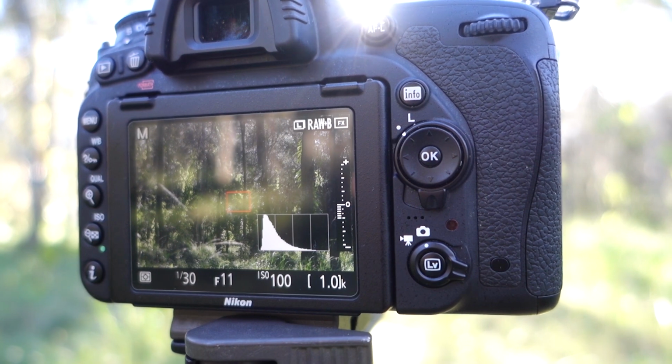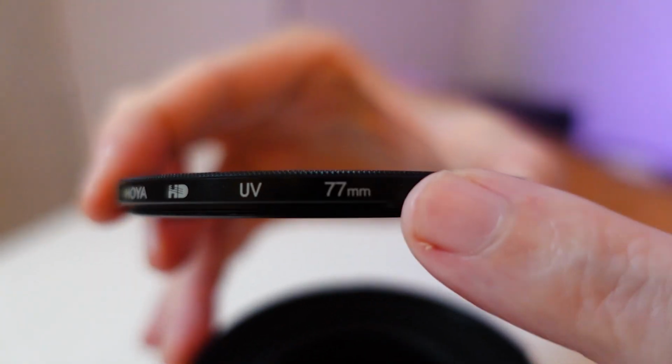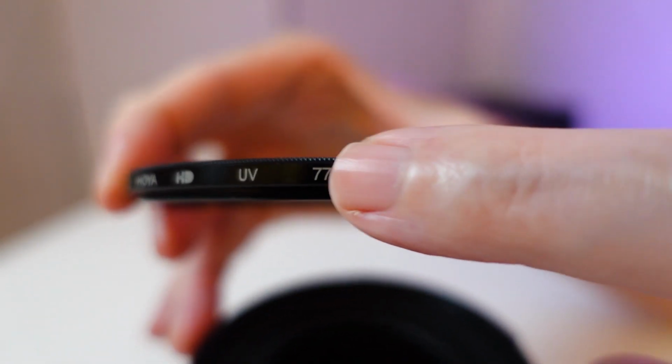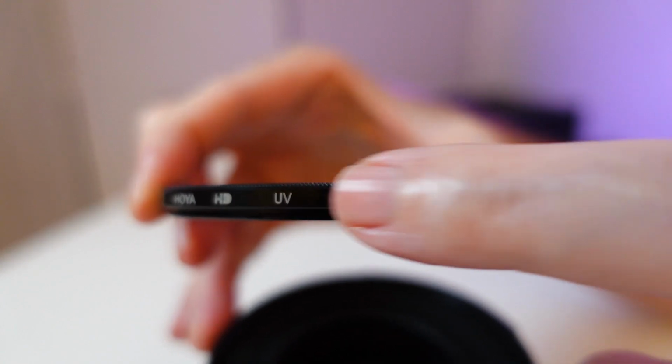And a little tip, if you do buy a UV filter for this lens, make sure it has a slim frame, or you might just run the risk of getting some vignetting in the corners of your photos at 16mm.